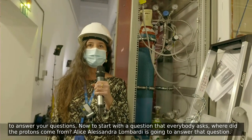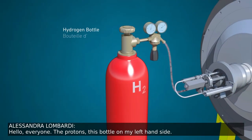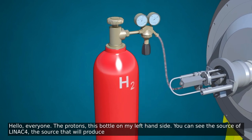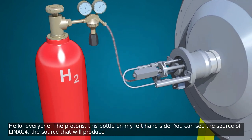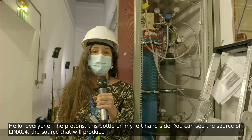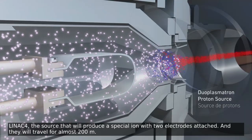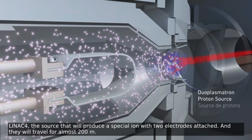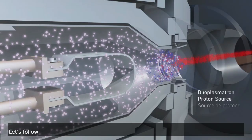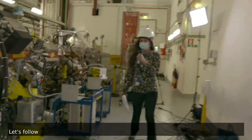And on my left-hand side, you can see the source of LINAC-4, a brand new LINAC source that will produce H-. It's a special ion, a proton with two electrons attached that will travel for almost 200 meters to reach the PS booster and become a proton. Now let's follow the clip and see exactly what was inside the source.